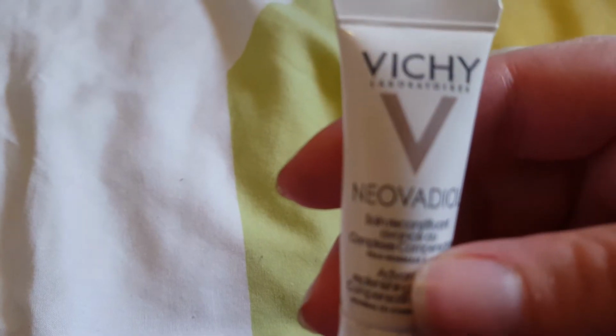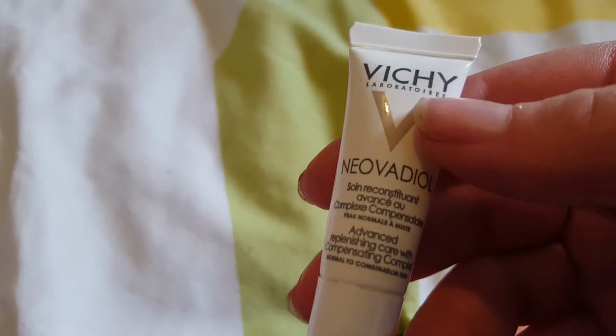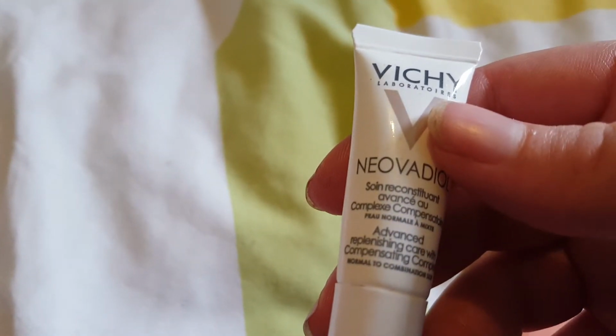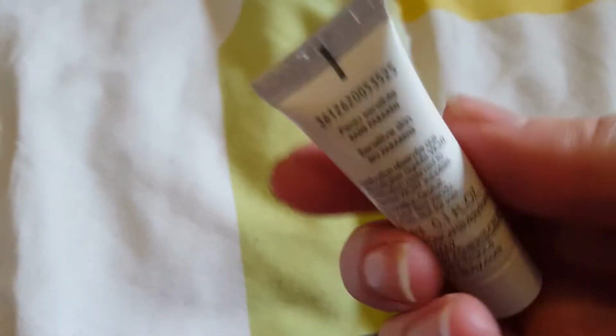Next, we've got this Vichy Neovadiol. I wasn't really sure what it was. When I read it, it didn't really give me much of an indication. And the writing on the back is tiny, so I just used it as moisturiser, but I have no idea if that was right or if that was wrong.